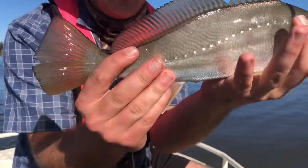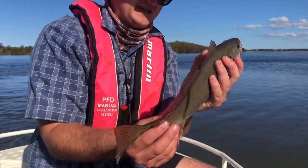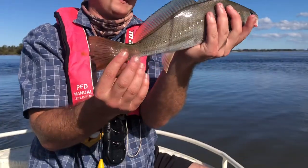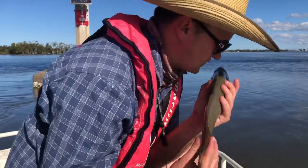Pristine example of a Macleay River jewfish. See? Look at them teeth. Absolutely awesome. See you, champ.